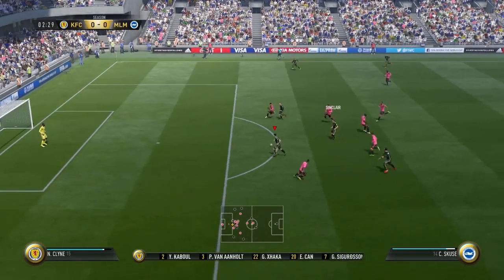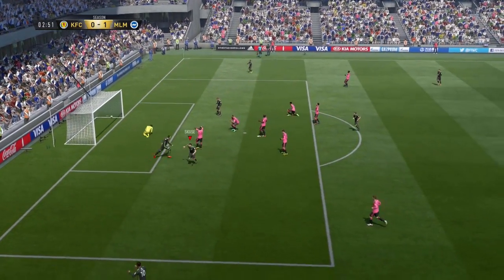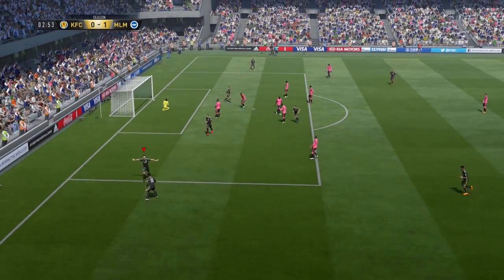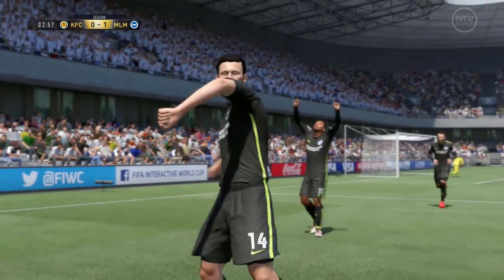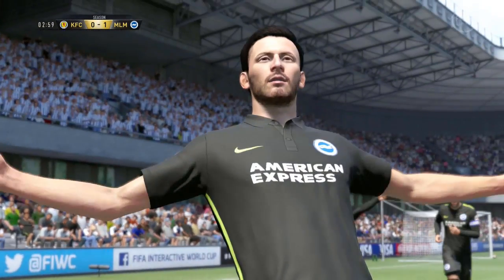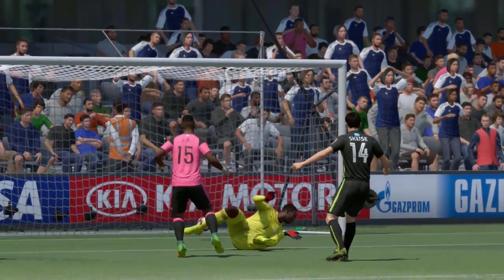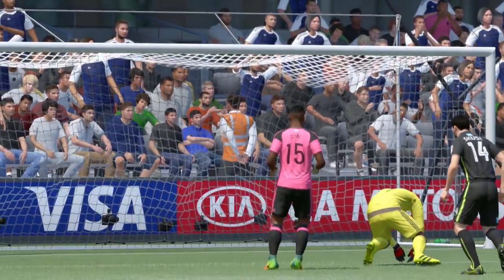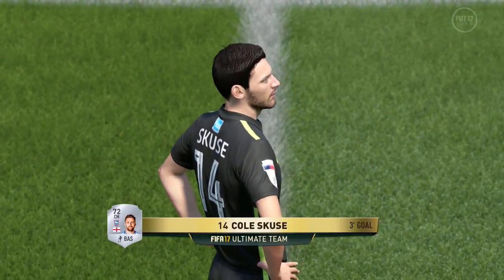And surprisingly, we'd take the lead in this match as Skoos manages to pick up a rebound off Mandanda early on to make it 1-0 to us, which would count as half an upgrade. So if we get another goal with any other player in the team in this match, we will have an upgrade. And it was very lucky how the ball deflected off of Mandanda, giving Skoos an easy tap into the back of the net.